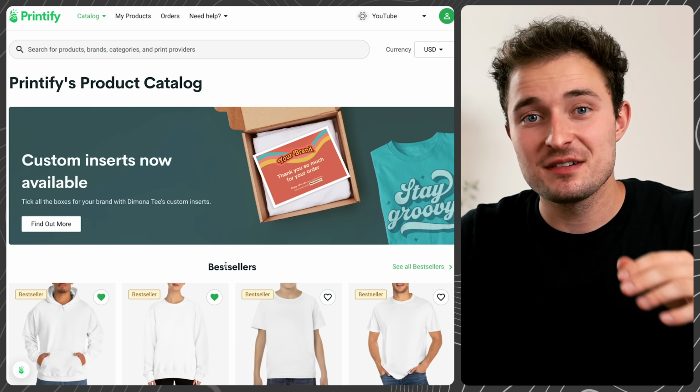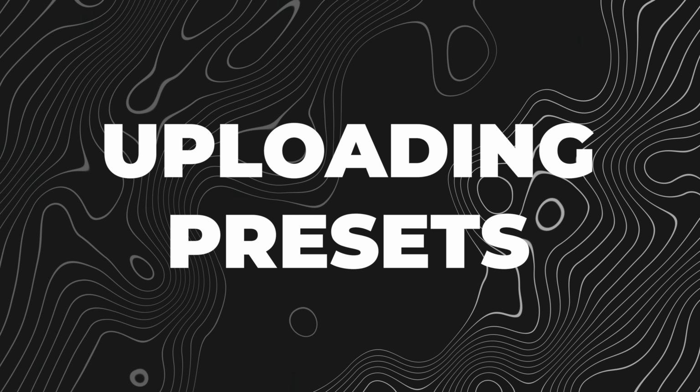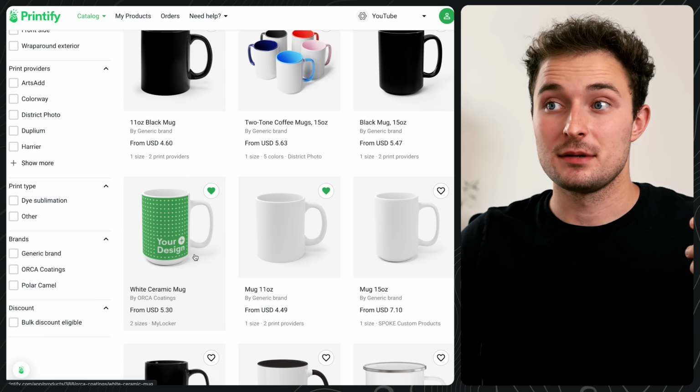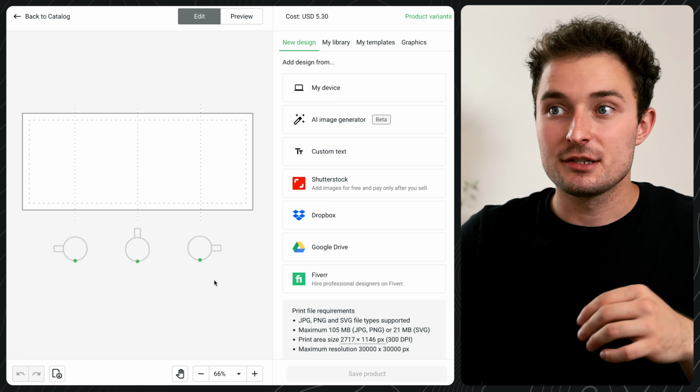Now, step number 2 is inside Printify, we need to save some uploading presets. So what I'm gonna do is I'm just going to search for the type of product that we're selling. In this case, it's gonna be a mug, but you can sell whatever product you'd like to. And I'm just gonna click on Start Designing.